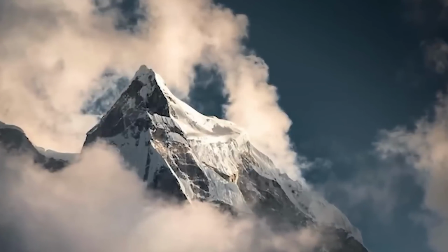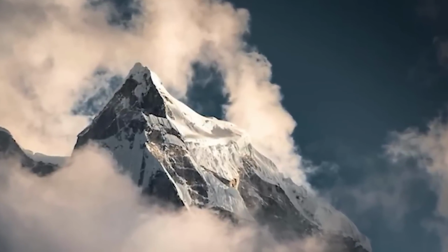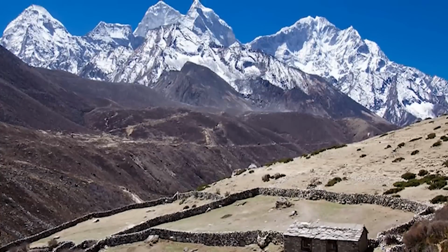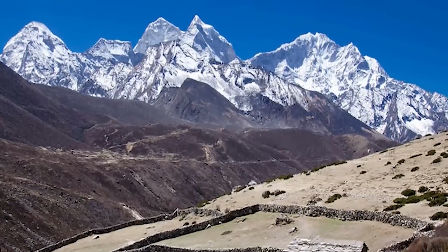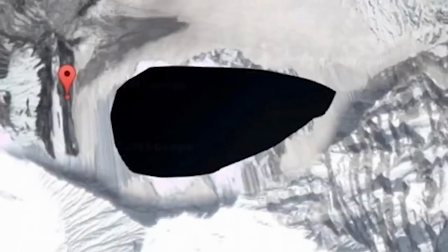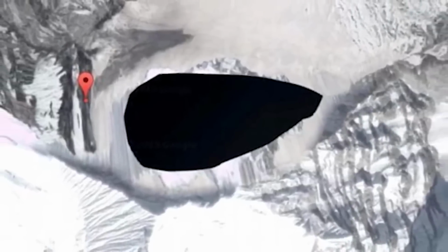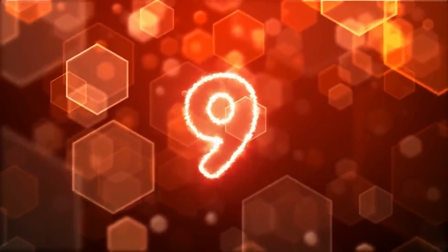But of course, there are a number of theories. One theory is that the had secret expeditions to the Himalayas and found a UFO base in that area. Sounds crazy, right? Well, there have been a number of UFO sightings in that area, so maybe it is a top secret UFO base. Who knows? We don't know. In our 9th spot today, we have the pentagram.